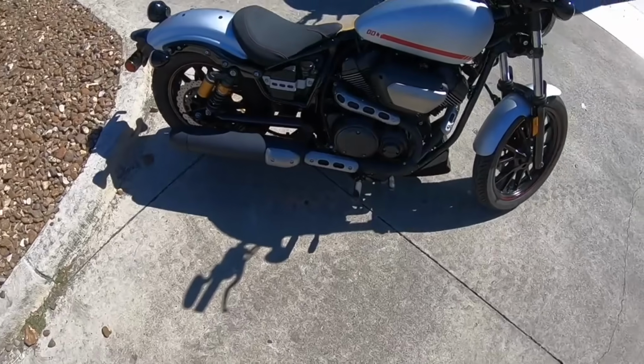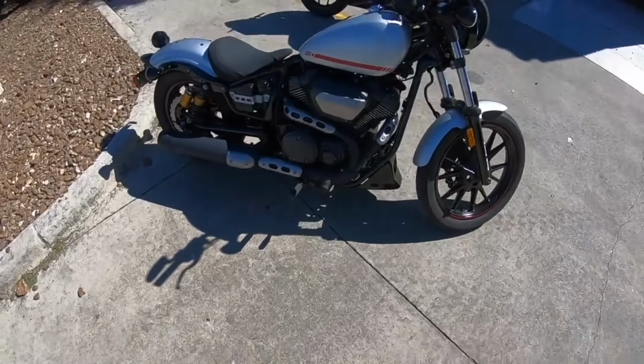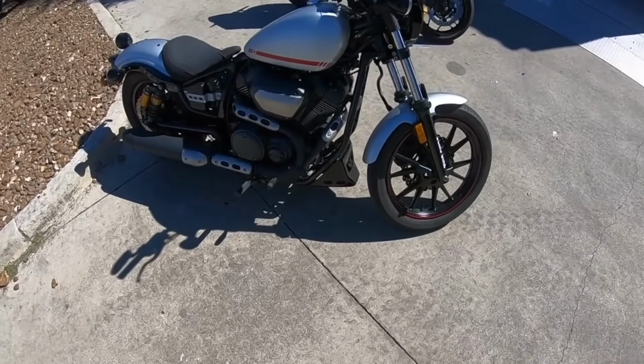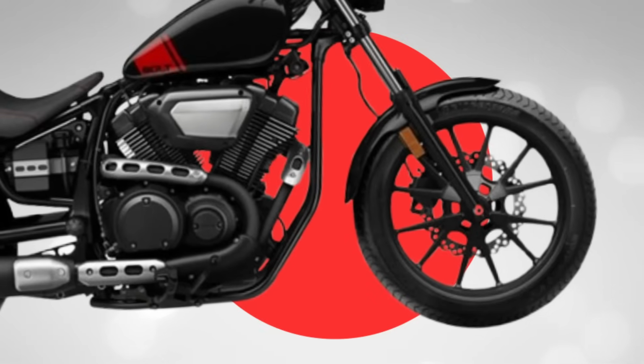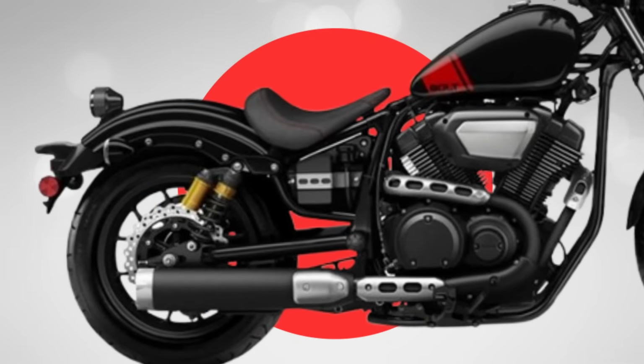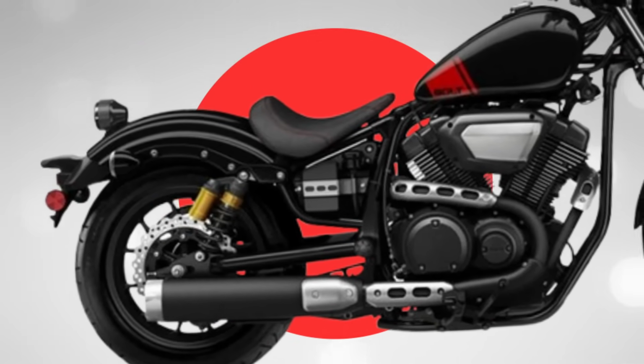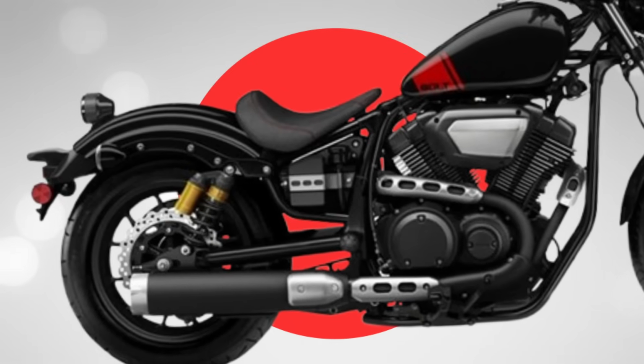Braking is supplied by a single front disc and single rear disc, supported by an optional anti-lock braking system. The new digital display now sits cleanly in the center, showing gear position, fuel level, and trip data without overwhelming you with clutter. And that low seat height of just under 28 inches means most riders can flat foot with confidence, making it approachable for cruiser veterans and newer riders alike.